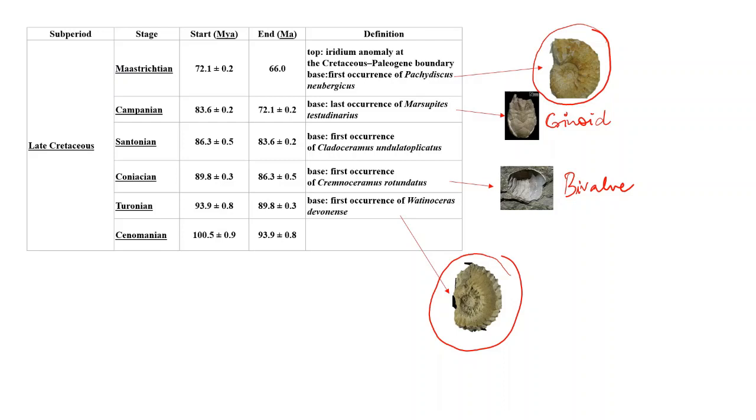But more importantly, the top of the Maastrichtian, which marks the Cretaceous-Paleogene boundary or KT boundary, one of the most important proxies is the iridium anomaly. Those of you who have studied chemistry must be aware that iridium is not found in indigenous form on the earth. It is an extraterrestrial element. It is found in outer space. So how come the rocks at the Cretaceous-Tertiary boundary got iridium? Below that, there is no iridium. Above that, there is no iridium in the sediments.